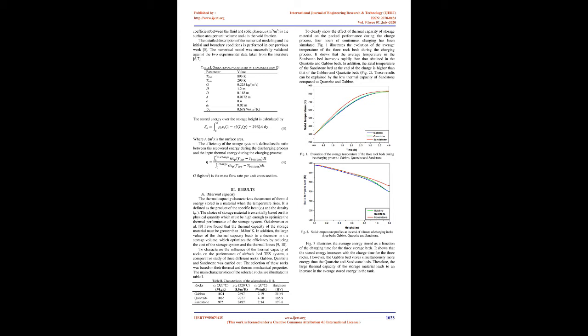3. Results. A. Thermal capacity. The thermal capacity characterizes the amount of thermal energy stored in a material when the temperature rises. It is defined as the product of the specific heat, Cs, and the density, ρs. The choice of storage material is essentially based on this physical quantity, which must be high enough to optimize the thermal performance of the storage system.